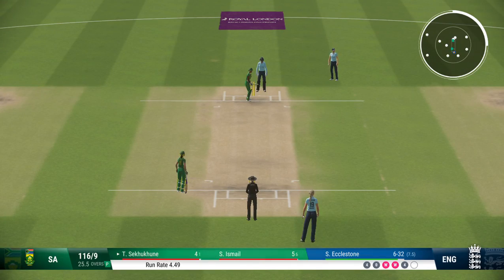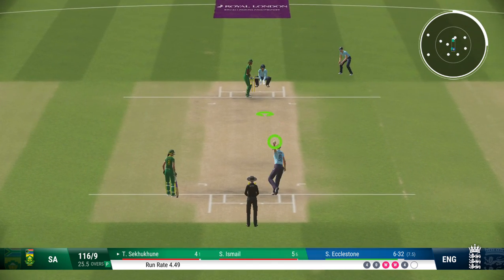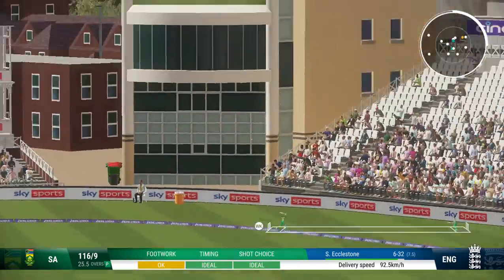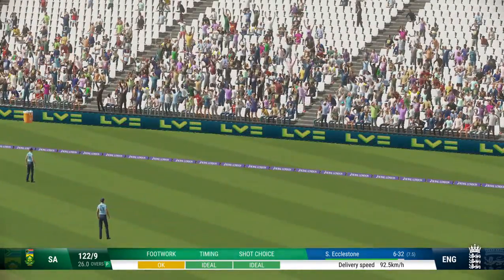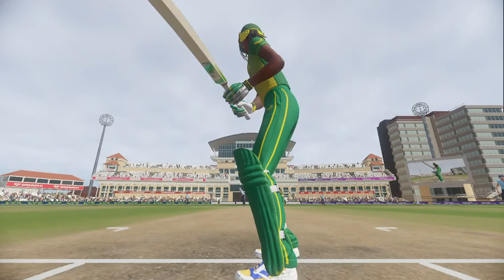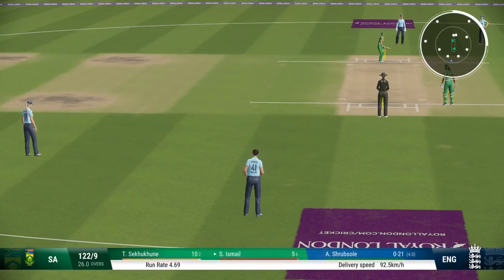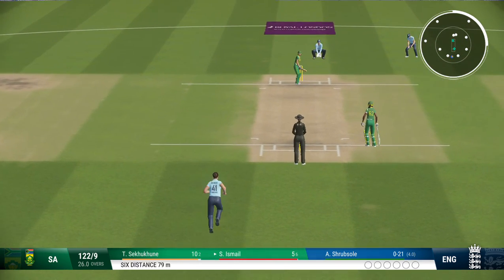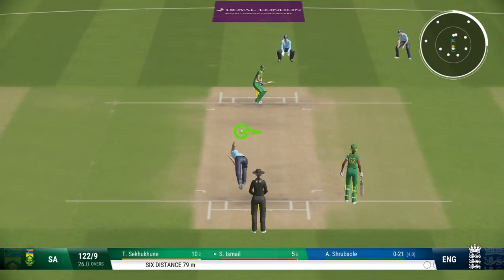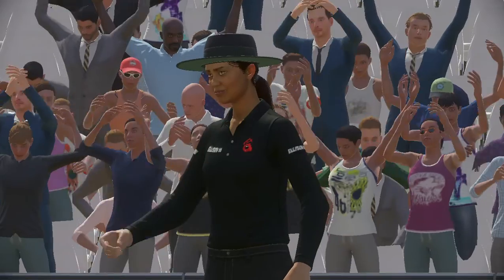This delivery just needs to be pitched up on a good length. Too short and you'll get punished on this pitch. Yep. Super shot that. You give that much width and you are asking for trouble. That was so well timed, it flew over the boundary. England need this sort of rhythm to be maintained. A good over. England can now have three fielders outside the circle. They're confident.